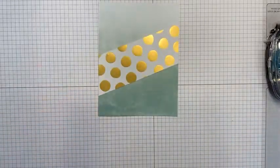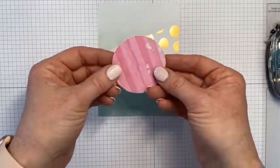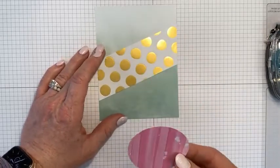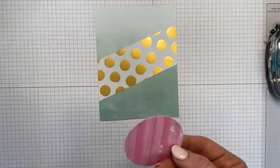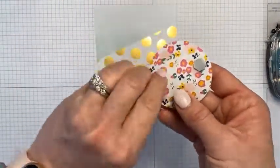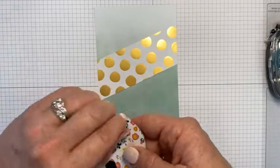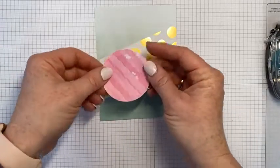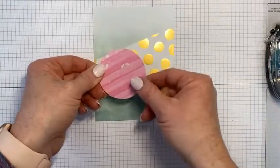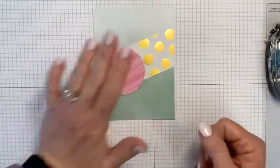Now, from that same Designer Series paper collection, I've used my circle dies, and I've cut out a circle. So we're going to layer that onto our card front with the dimensionals. So just stick that on, and I'm kind of mirroring this little diagonal thing with the stripes. So we're gonna layer that on like that.